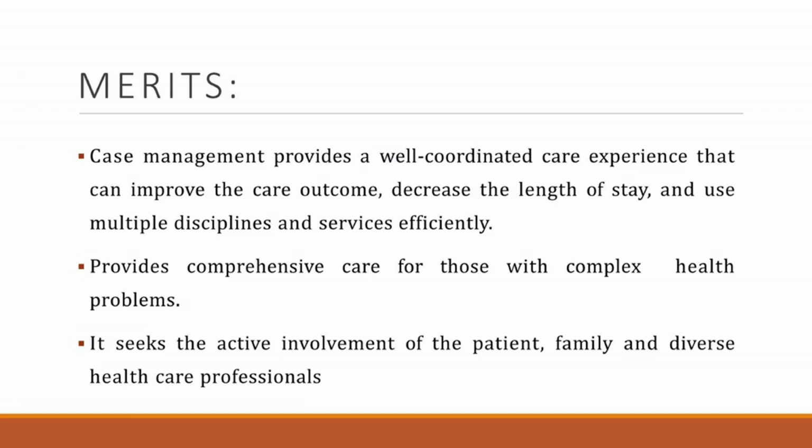Like an air traffic controller, making sure all the planes land safely. Haha, good one. And it's especially helpful for complex cases where you've got lots of specialists involved. Makes sense. Having one person to navigate all that would be a lifesaver. Right. Takes the guesswork out, makes sure all your needs are met.